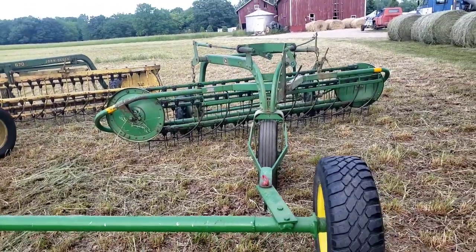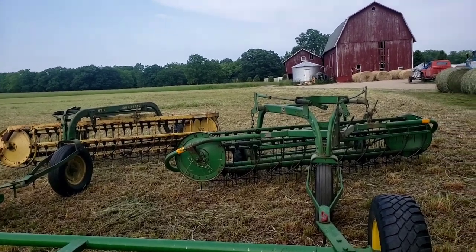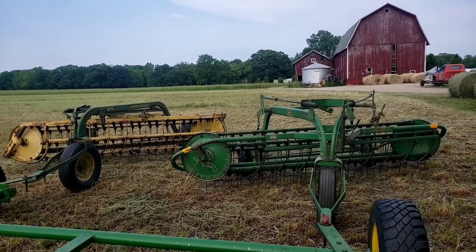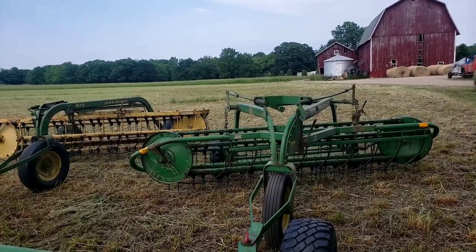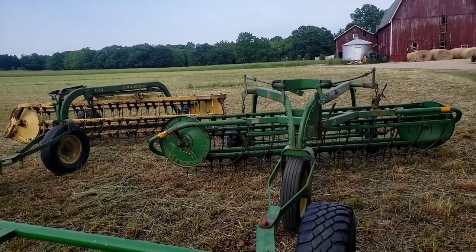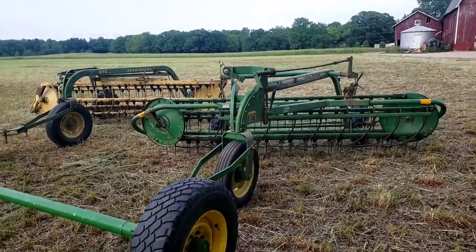And right now this is set up for single rows because first cutting is your biggest, tallest, thickest, heaviest cutting unless you've missed a cutting. So in that case, when there's less hay, which I would imagine our second cutting is going to be quite a bit less because of the moisture that we've had. I think I just read online that it's been 6 weeks since we've had rain. So I don't know if that was accurate for our area or not, but I'll look into it.